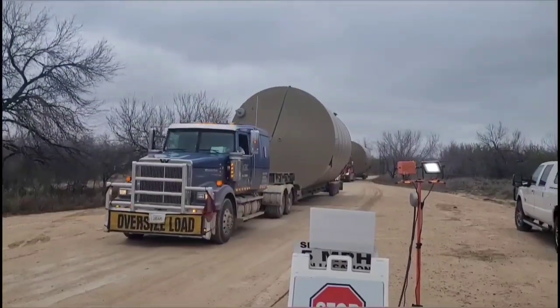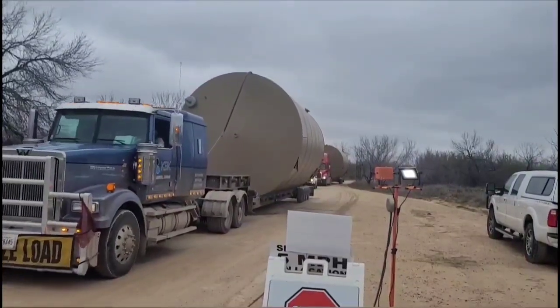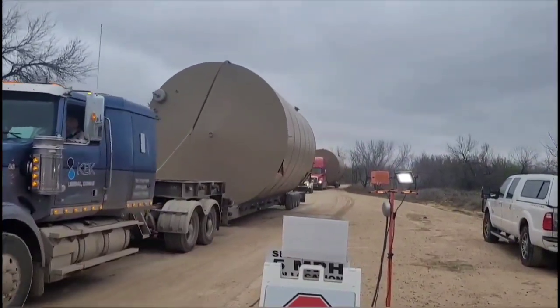Looks like we got a big delivery in today. If one of these tanks was to roll off, you need to be paying attention so you get out of the way.